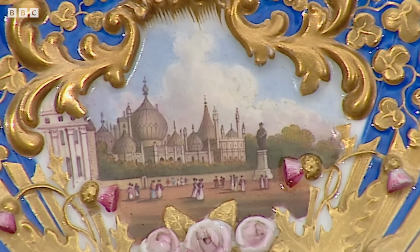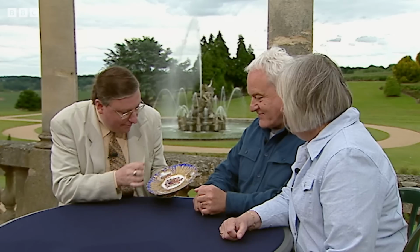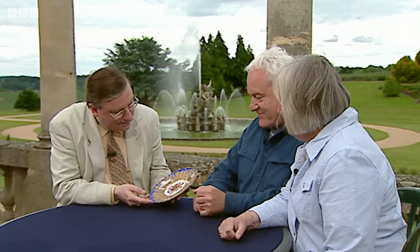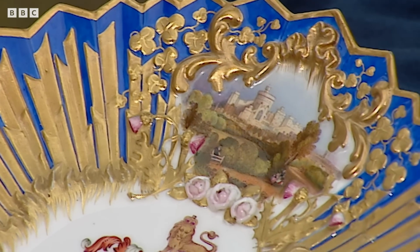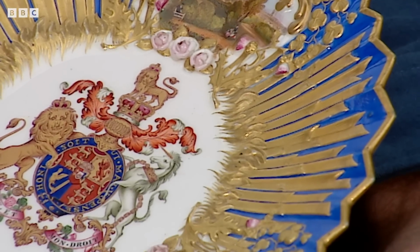We've looked at it through a magnifying glass, and it's amazing. The gilding there, these amazing rays and barbs, it's just unlike any other English royal services. All the factories made pieces for Queen Victoria and for William IV beforehand, but this is so much more splendid, more eccentric than that. We know that there were pieces made for Queen Victoria and services which went back and forward between England and Russia, but this never went. This stayed in the family.